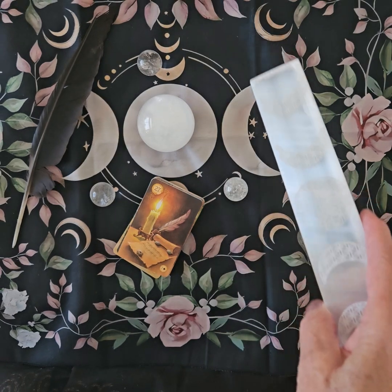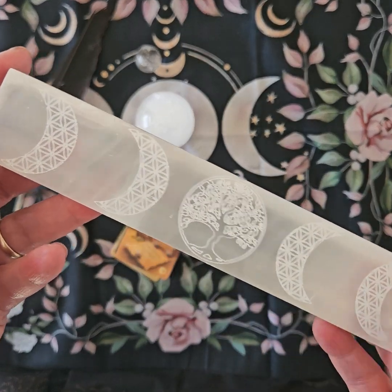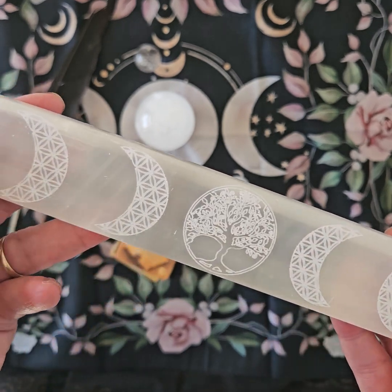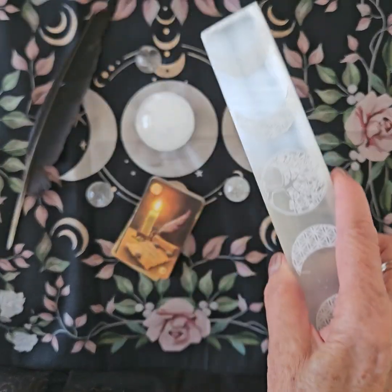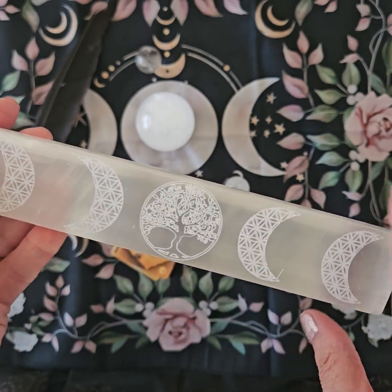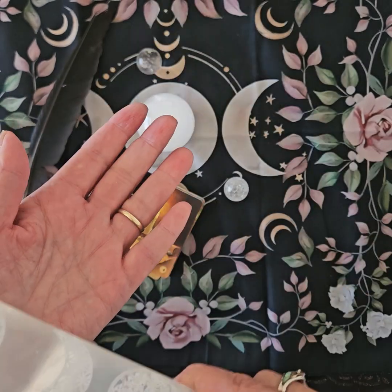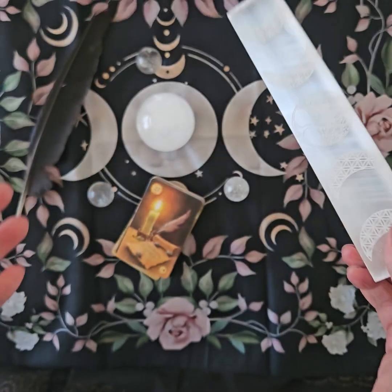A little sacred space. It's a beautiful selenite wand I have with the tree of life and the moon symbols. So this is great for clearing space. It's a great wand, actually. Or if you want to charge your crystals, you can put it on and it will actually cleanse the crystals. You can use it over your body to cleanse your aura. There's a lot of uses for these wands.